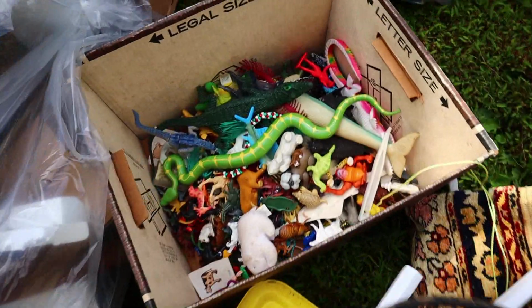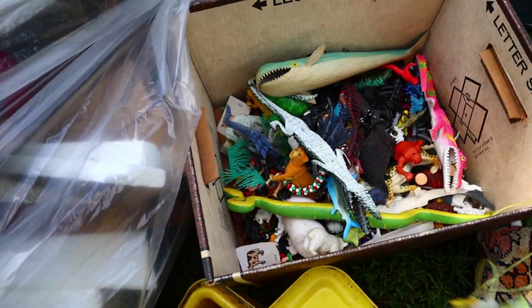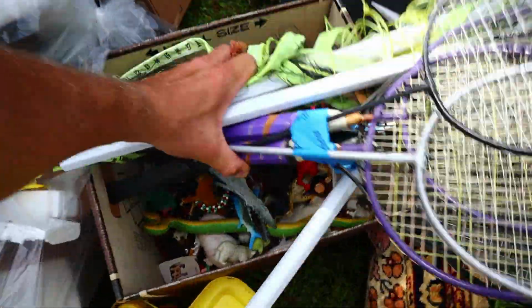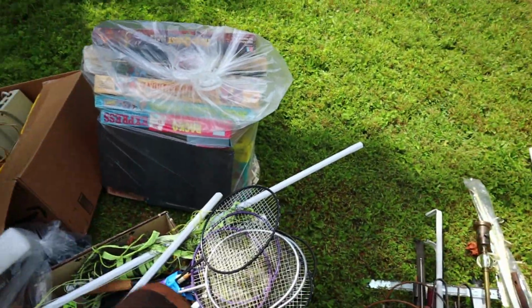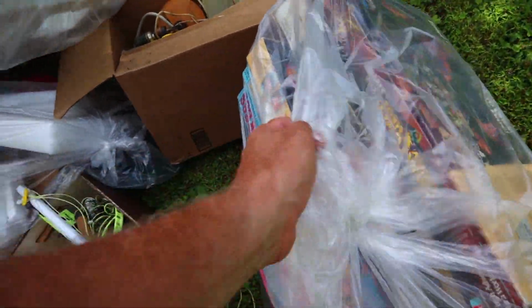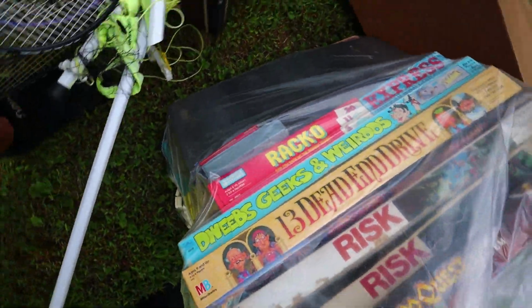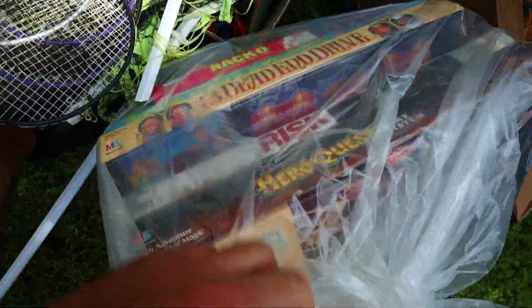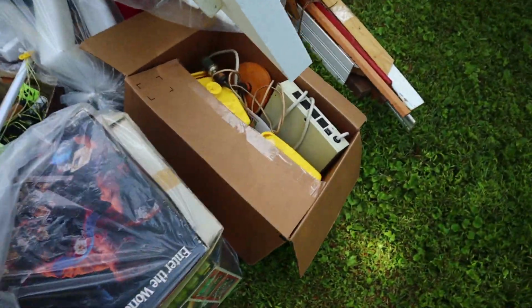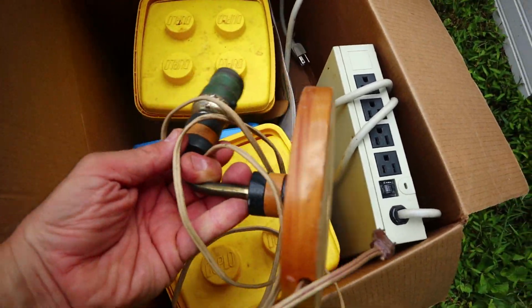Badminton rackets. Little box of toys. These toys are a little bit too grubby for us, so we'll put the rackets in there. Let's see. Games. Do we want these games? Probably not. That Hero Quest game might be something, but I'll leave that. I got a buddy who drives around looking for that kind of stuff too. Do we want the little dumb lamp? All right.